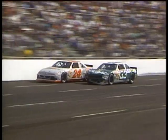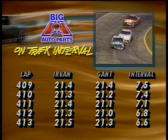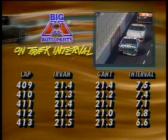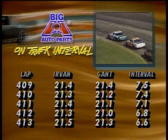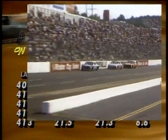And Harry Gant, we'll see if Harry can get this spot. Yep, he does. He's 5th now. Now here is the lap times comparing Irvin and Gant. And Gant is faster. He is faster. We can see he's gained almost 1 second in 5 laps. Irvin running some good speeds, but not quite as fast as Harry Gant.